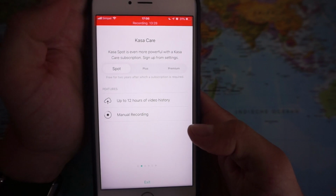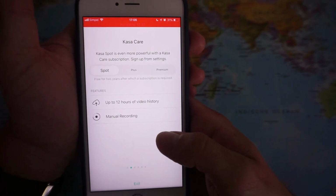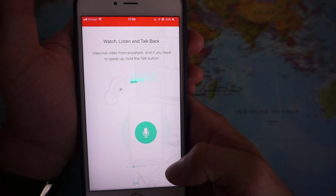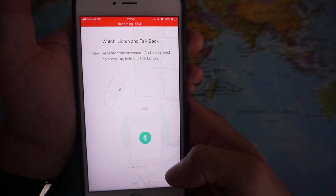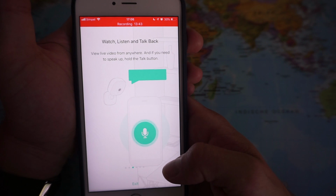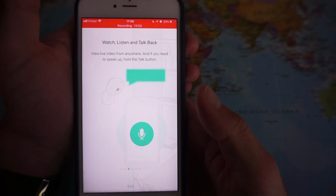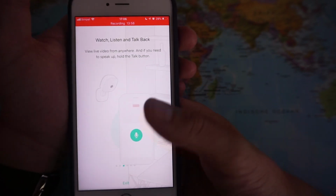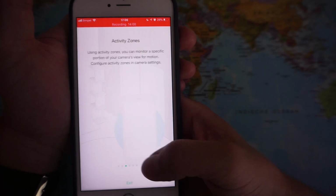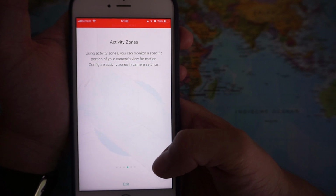So let me just select the Spot for now. I'm just gonna go with the free option here. And let's have a look here. Watch, listen and talk back. View live video from anywhere. And if you need to speak up, hold the talk button. Okay. So when I have an intruder in my house, I can have a conversation with him using the talk button. I guess more appropriate if you have children or your dog, for example.